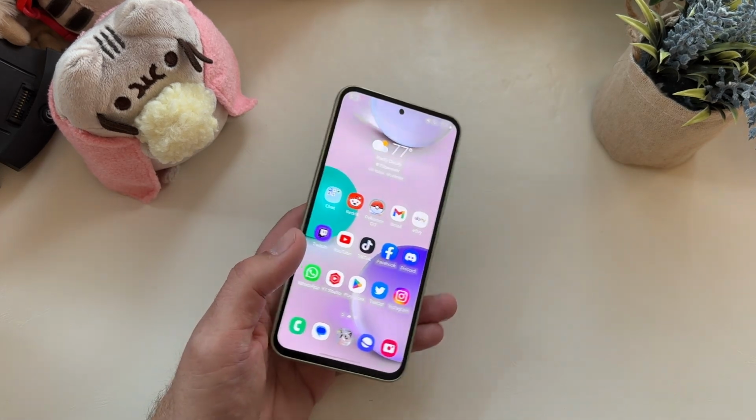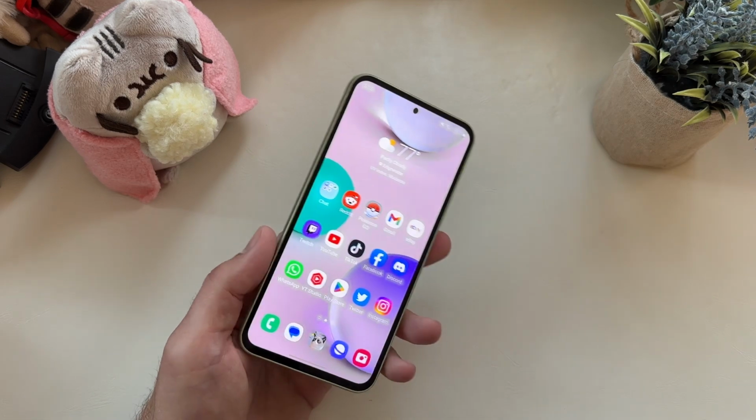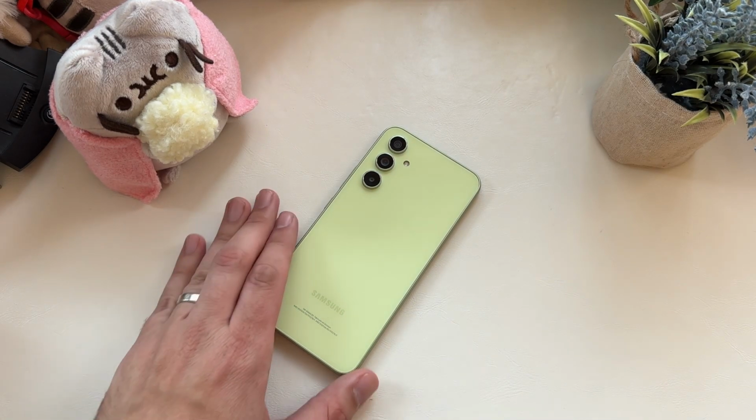It's worth it to me. I used this for a long time, this phone exclusively, and I had no problems. Whereas last year with the A53, I wanted to absolutely break it with my car, run it over twice without even thinking twice about it.